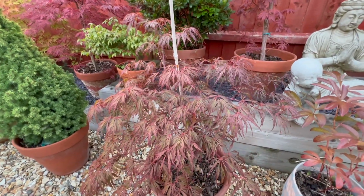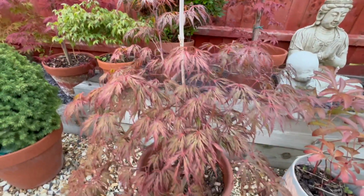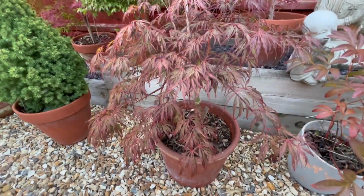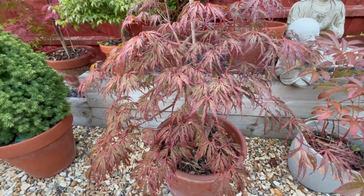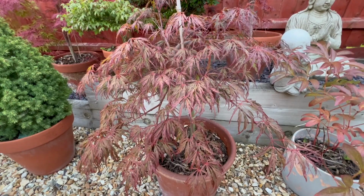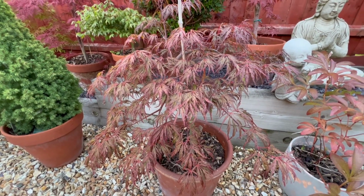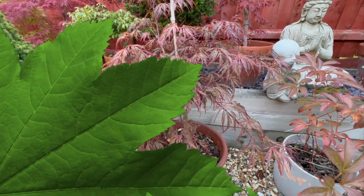So on Crimson Queen here, it hasn't shot up. It hasn't done anything too dramatic. I'd say the little leader there has increased its height a little bit, but it's almost like it's filling out. It's becoming more dense. The foliage is becoming a little bit more opaque to the camera and to the eye. So again, because this is a weeper, it's A, going to be quite slow growing, and B, it's going to spread, and the branches are going to overlap each other, so the growth is a bit less evident. But certainly at this time of year, there's been a bit of increase there, so that bodes really well for next year, because I'm quite pleased with how this tree is doing.